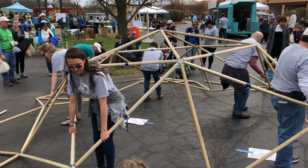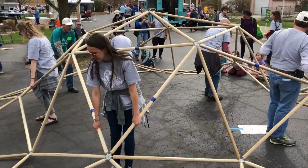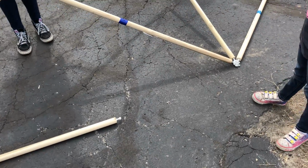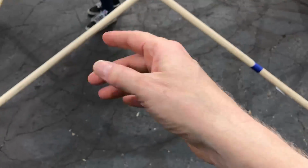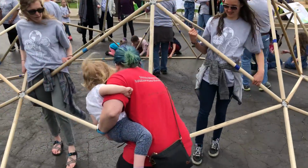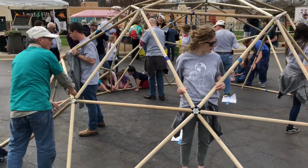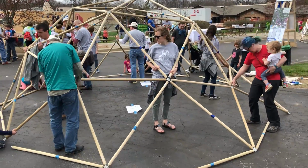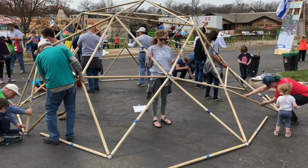Okay, so you leave that on the ground. Yeah, leave that one on the ground. As they lift, it's going to be closer and closer. Soon you'll be able to connect this one up to there. So these are going to get closer together. Look, nice work, Meredith. Nice. Beautiful. Mom with baby helping lift the dome into place. Gotta love that.